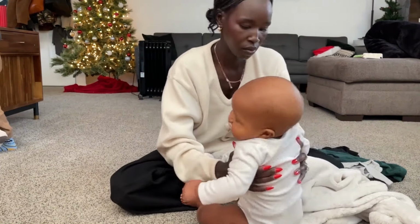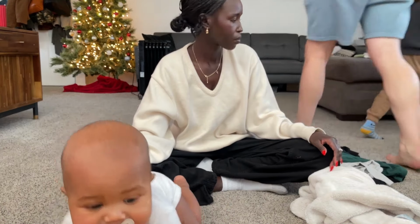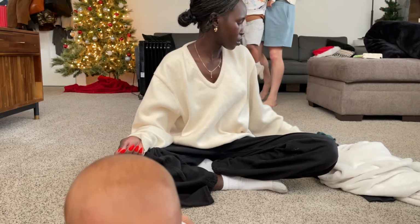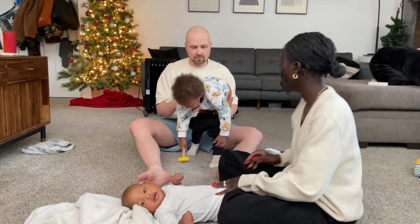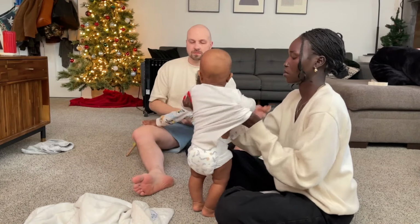So today is date night and my husband and I were thinking let's have some nachos. We usually just stick to rice, but today we want to switch it up and eat some nachos. So we're getting the boys ready to come with us to the grocery store to pick up some items that we're missing for our nachos.